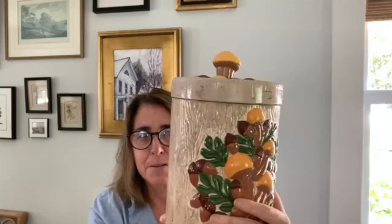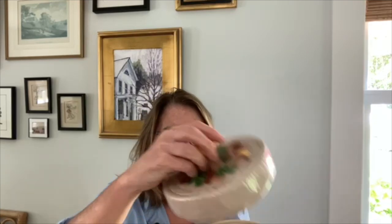They look like they're like a log, or they have that sort of bark or wood finish to them. So this is the smallest one, and I don't know, it probably measures maybe 6 inches tall, and there are 4 of them, and I won't show you all 4, but the biggest one, it's pretty big. I mean, you can see the size of it, and they have the pattern on both sides, a little bit different. This one has a few more mushrooms on it, and this one has a few more acorns, and they all have that top mushroom that pulls off.